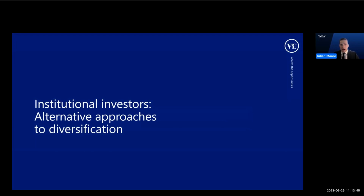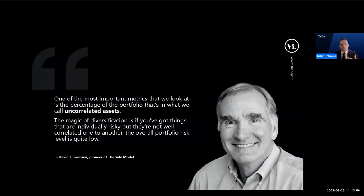So now let's look at how institutional investors approach alternatives to diversification. One example of the newer diversification approaches to portfolio management is the Yale model, which was developed by Yale's then Chief Investment Officer, David Swensen. The way in which Swensen considered different exposures and approaches included alternatives when building investment portfolios. And he pioneered the endowment model, which is used by many US universities and institutions today.